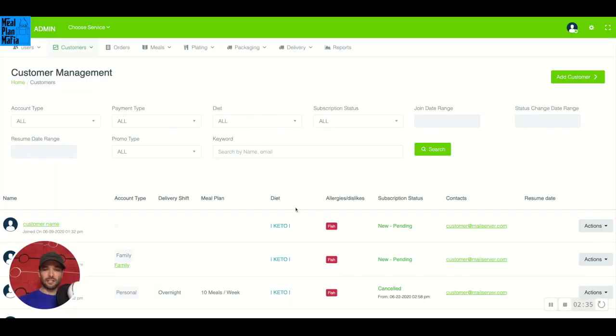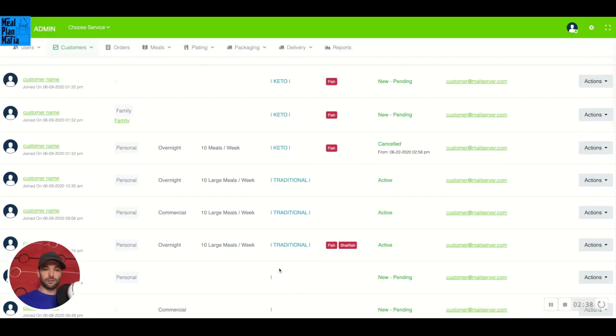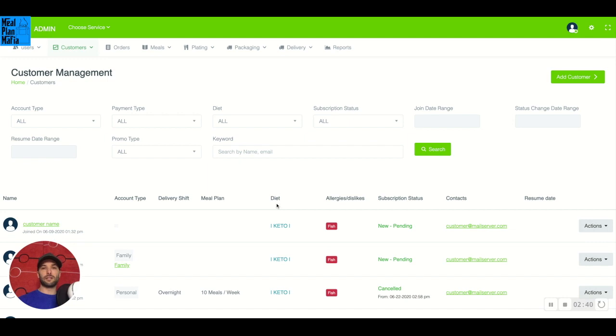So let's say you don't have any keto or traditional, you don't have different types of menus. You've got 5 menu items. You don't need all the extra bells and whistles. That's fine. You don't have to use them. But in case you wanted to expand your company, this would run a company that is more complex than Fit Food Fresh is right now.